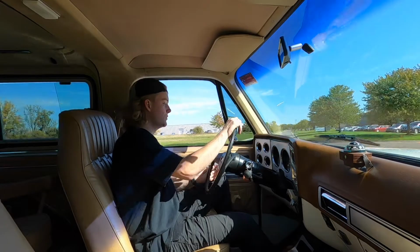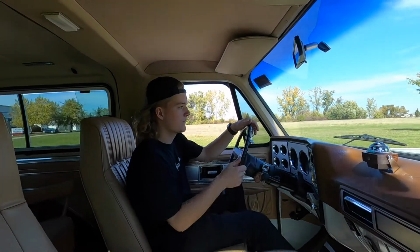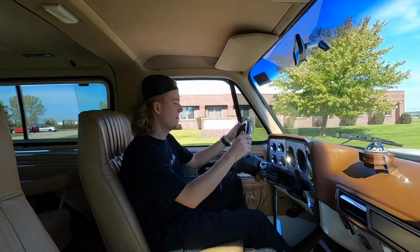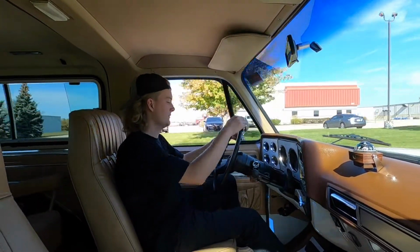It shifts very smooth, goes down the road straight, the brakes feel good. Sounds really good. About as classic as it gets for an old truck. This thing is awesome, and I know that the next owner is going to be one happy camper.